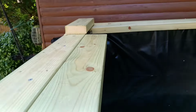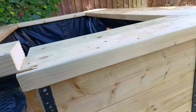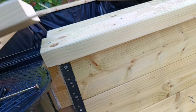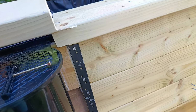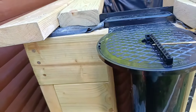So, yeah, the only bit of wood that I didn't get done was this bit. And that's because it does need a little bit of cutting to fit in. Sure, how are we going to fit that in? There's another bit somewhere. That's the bit I was using.